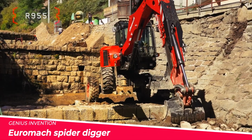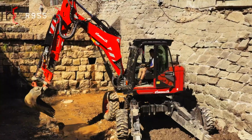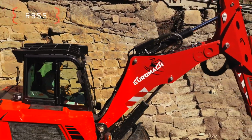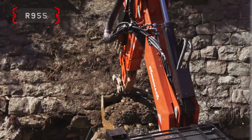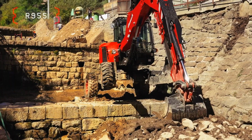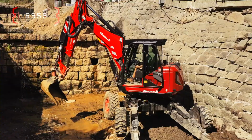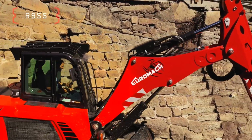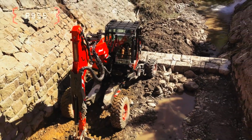Euromac, an Italian specialist in compact construction equipment, has unveiled the R955 Spider Digger, a unique and highly maneuverable excavator. Designed to navigate tight spaces and tackle challenging terrain, this spider-like machine can effortlessly climb slopes, traverse soft ground, and work in confined areas. The R955's articulated undercarriage and advanced hydraulic system give it unparalleled mobility and precise control, making it an invaluable tool for landscaping, demolition, and urban construction projects.